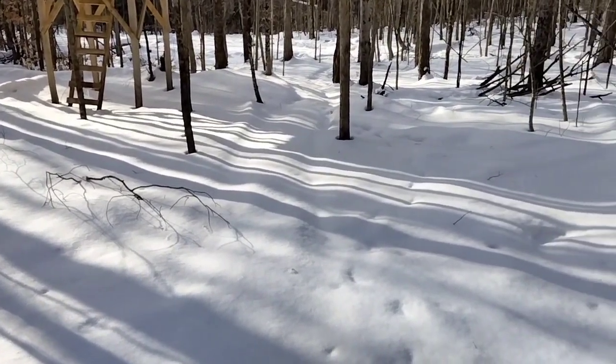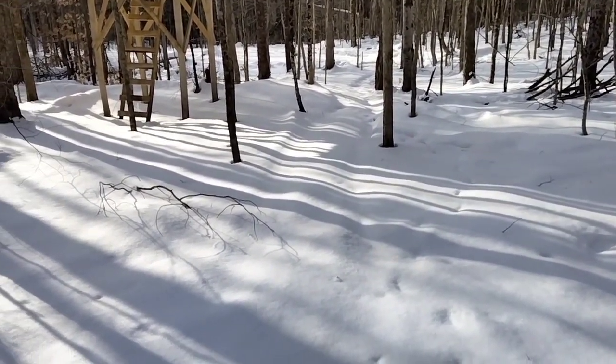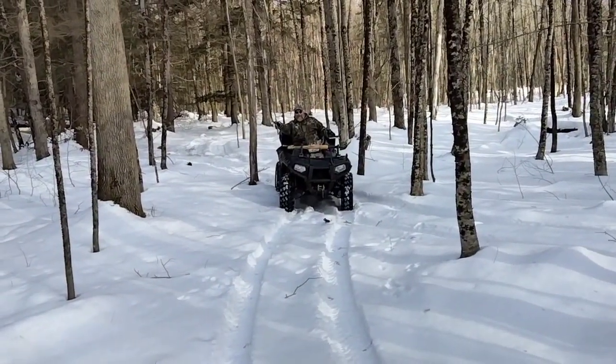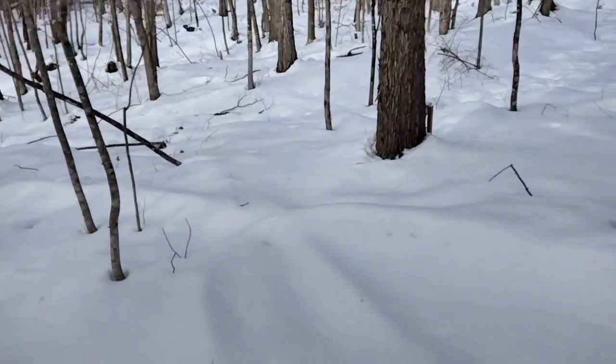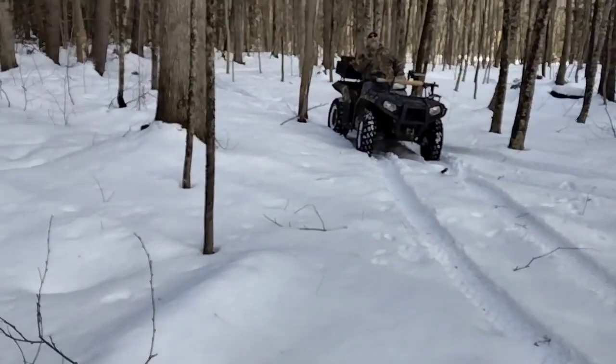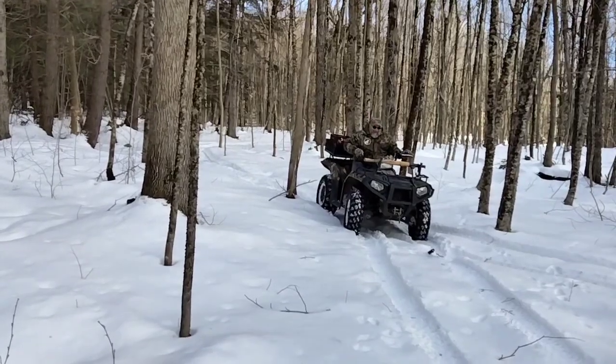Alright, we're going to head down here and break the trail around the food plot and head on out and check out some of these logs on the mill. What? Not on the tree. What is that? Oh, that? You know what that is?